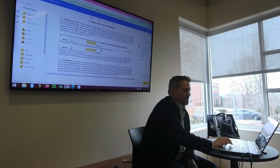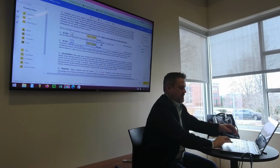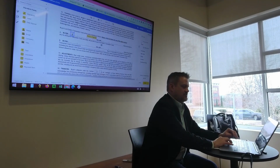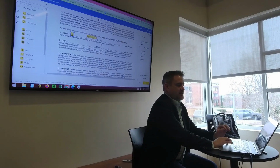So I want to just go down here and show you, anytime that there is an option for them to check one or the other, you've got to go in here and delete these. You can highlight them both and delete them. And you go up here and say this is required. And that's going to make them sign. It won't let them complete the document without signing.